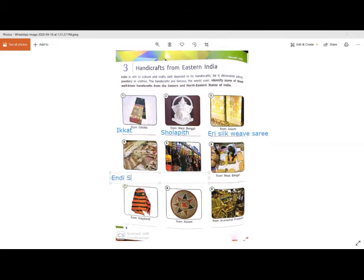I'm typing the answers over here. You can take down in your textbooks and write the answers. The next one is the Applic Work. We have already studied about Applic Work in our last chapter when we were studying about embroidery. So this belongs to Odisha. The cane work is also a very famous form of handicraft work in West Bengal. From Nagaland is this particular three-piece tribal shawl.